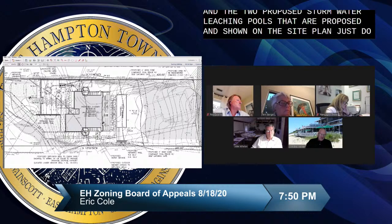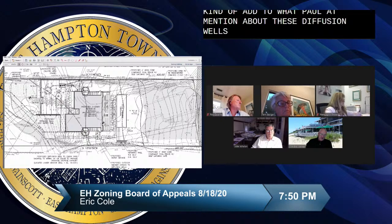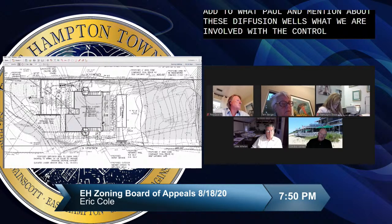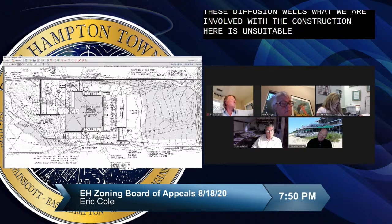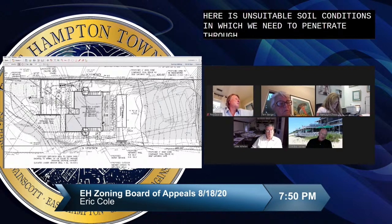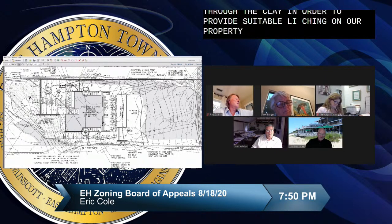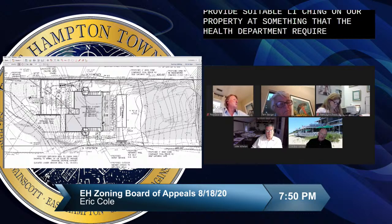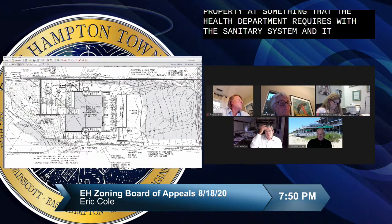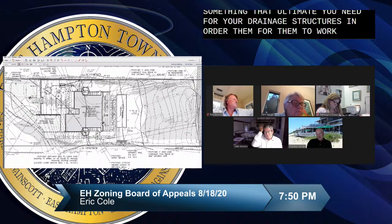Just to add to what Paul had mentioned about these diffusion wells, what we are involved with in the construction here is unsuitable soil conditions in which we need to penetrate through the clay in order to provide suitable leaching on our property. It's something that the health department requires with the sanitary system, and it's something that ultimately you need for your drainage structures in order for them to work properly.